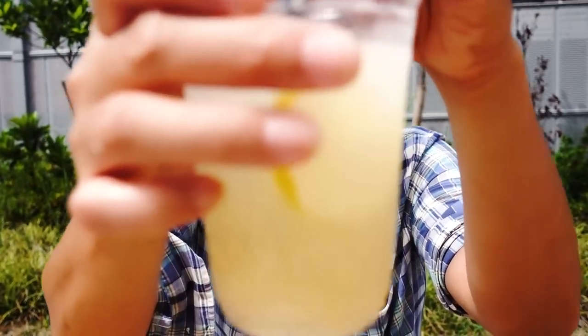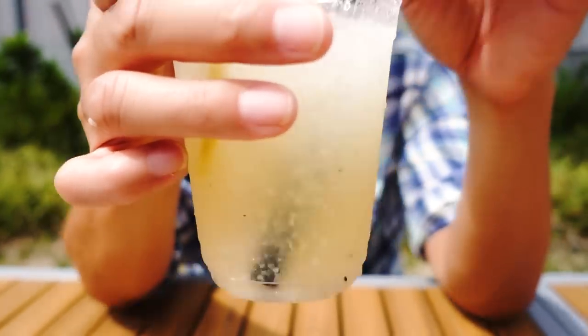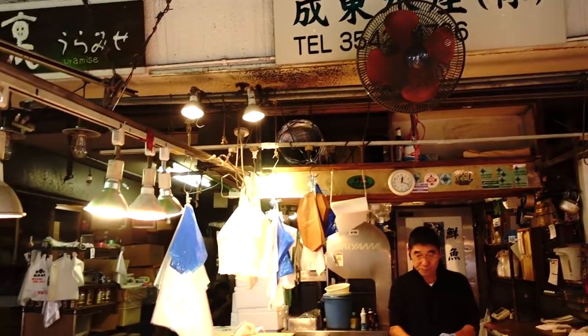Here's the ginger ale. Oh, that is so refreshing. It's so refreshing. Wow, and so much ginger. Check it out. Look at all that fresh ginger right inside. That's amazing. This shop is called Narito Suisan.